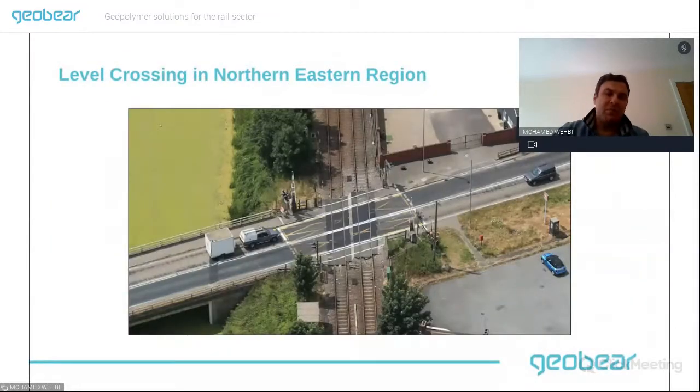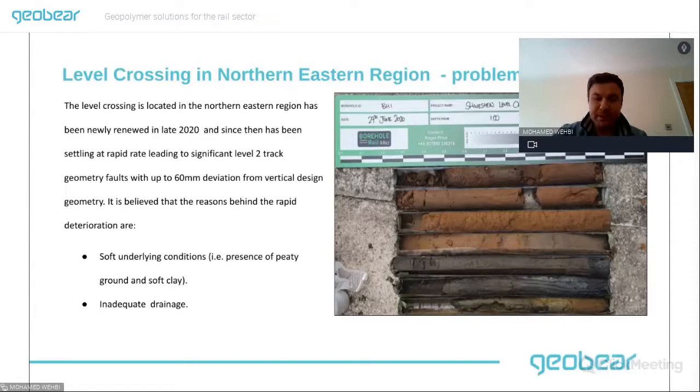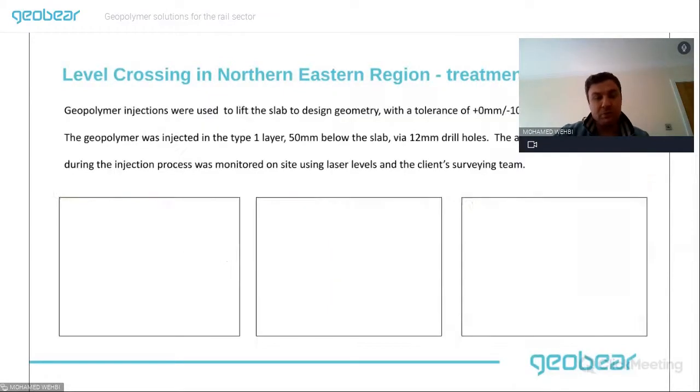Another example is from a level crossing somewhere in the north eastern region. The level crossing was experiencing significant levels of settlement due to the presence of peaty layers and soft clay, and the drainage was also not adequate. As a result, they ended up with high levels of settlement, up to 60 mil deviation from the track geometry, resulting in level 2 track faults. So they really needed to do something about it.